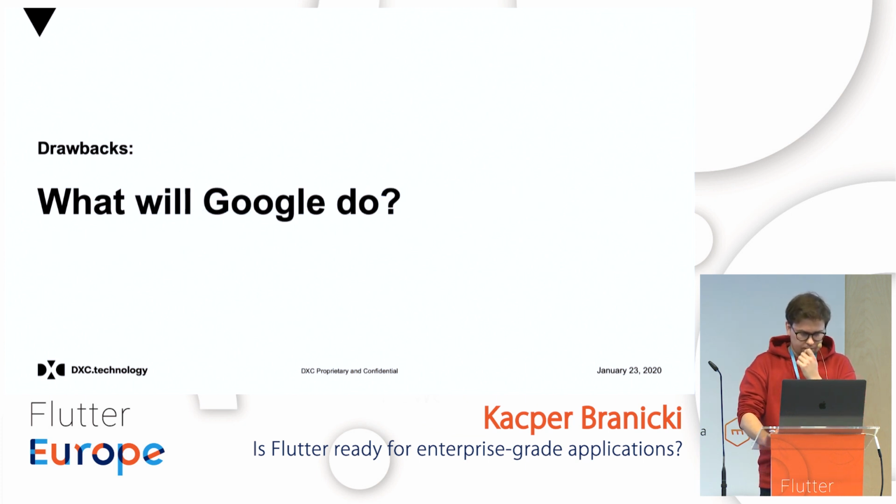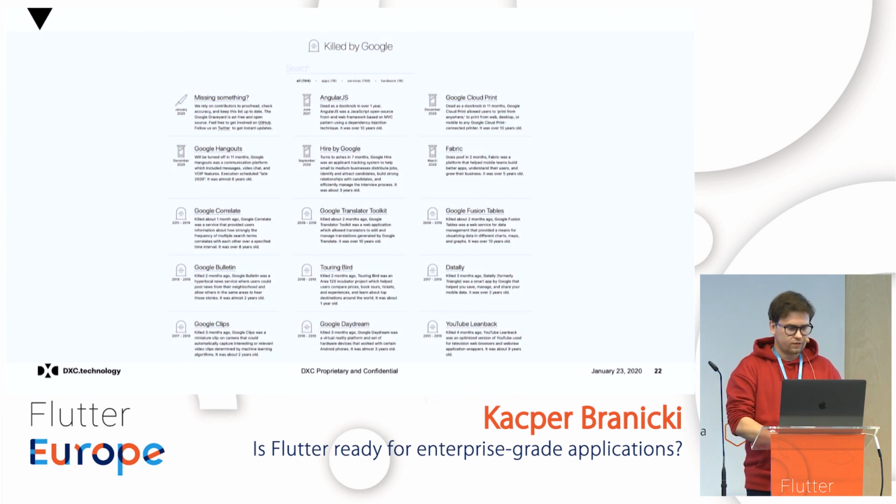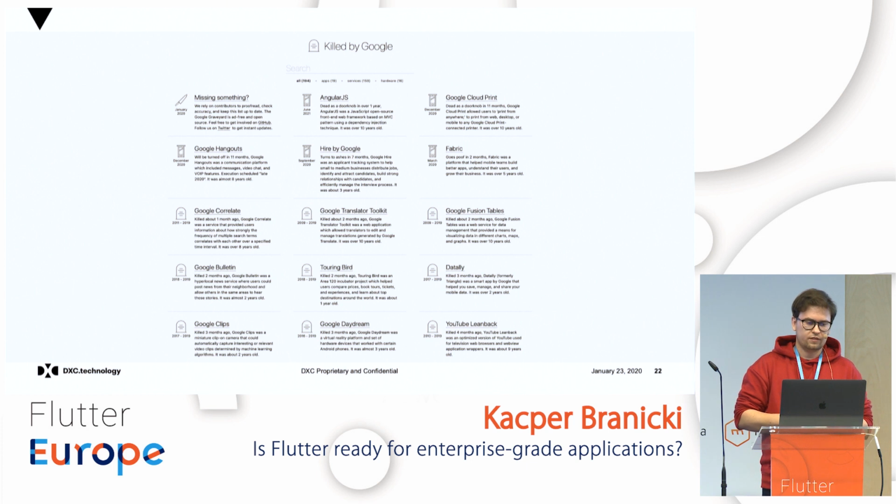And lastly, what will Google do with Flutter? In my humble opinion, this point is the biggest one of what I presented. Will Flutter still be developed in 5 years? Here we have a screenshot from a site about things killed by Google. There are many examples of which technologies Google killed, and I don't know if it is visible, but here are all of them, and it is 200.